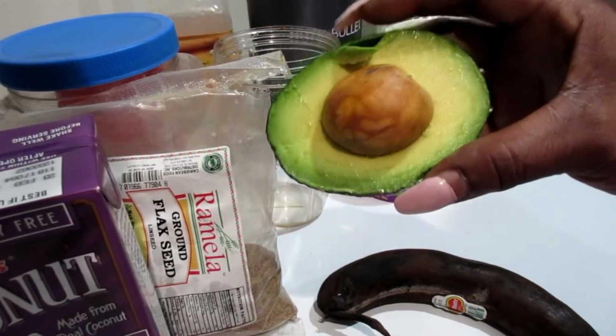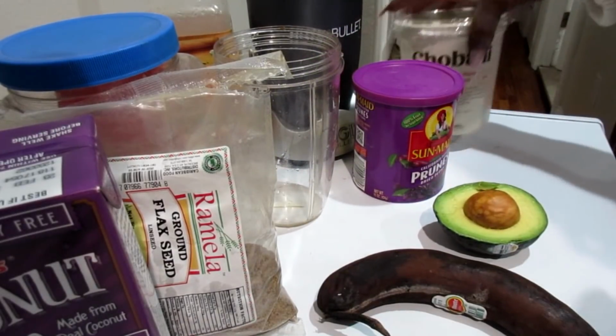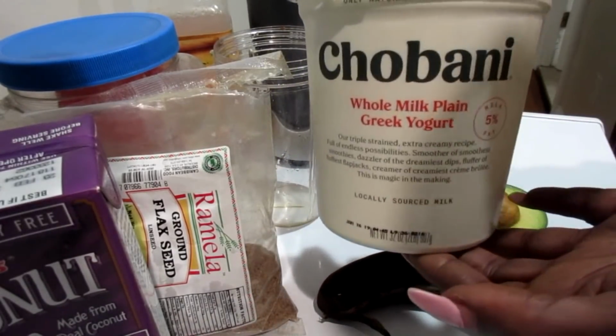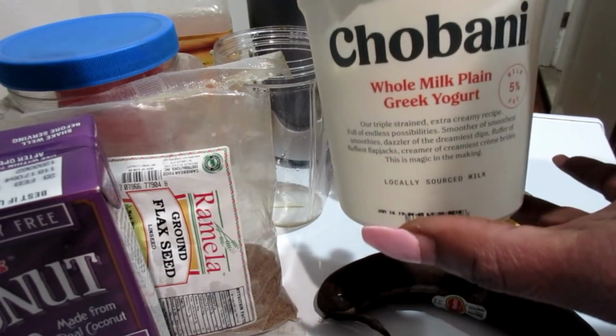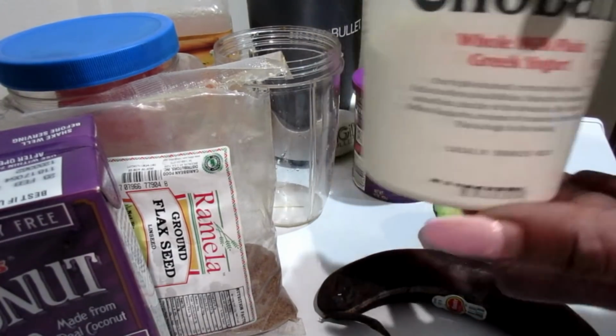Okay, we're also going to be putting in some yogurt. Greek yogurt provides protein, calcium, iodine, and potassium while helping you feel full for few calories. But more importantly, yogurt provides healthy bacteria for the digestive tract, which affects the entire body. I'm going to be using my Chobani yogurt.